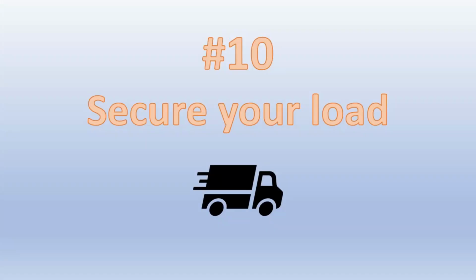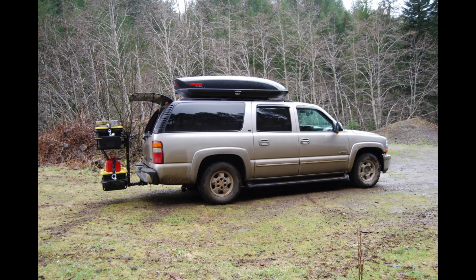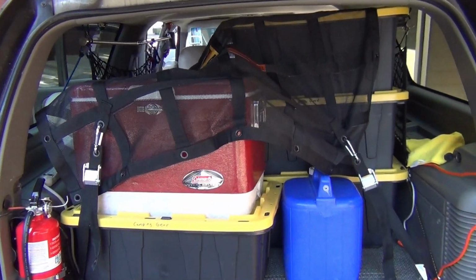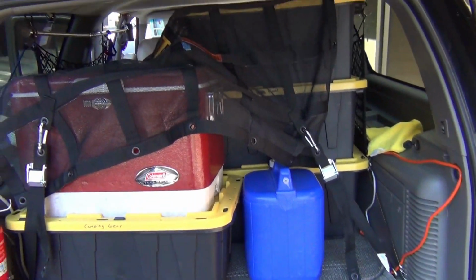Number 10, secure your load. The modular no-build approach means you are carrying a lot of gear in the vehicle, and while most of it's contained in bins, you must make sure everything in and on the vehicle is secure and passengers are protected from the load shifting. I utilize a heavy-duty cargo net to secure everything in the back, and then I make sure all other loose items are secure.